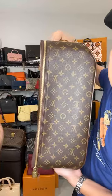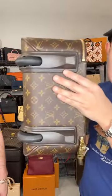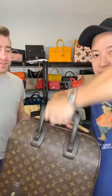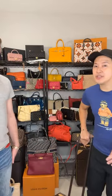Should we auction this off? No, never. We could never afford it. She said this one. What I love about this is it's international carry-on size and regular carry-on size. Oh, I should bring this to Italy tomorrow. The wheels on this one are perfect.